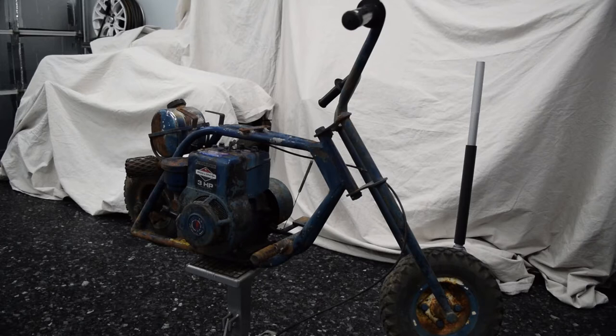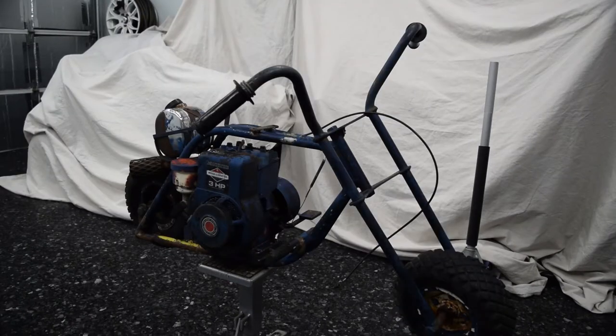Since we don't have a make or model for the bike, I'm naming it Rickets for obvious reasons. It's disgusting, and also it's like stunted. I'm not really sure how well you can see it on camera. I got it all cleaned up as much as I can, at least while it's assembled. I'll do more once I start taking it apart.